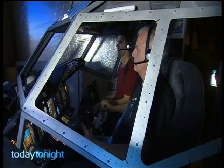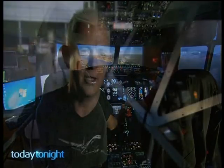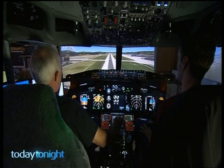The flights may be make-believe. The reason they're flying is very real. In Australia, we're raising funds for the Royal Flying Doctor Service. To date, there's been over $200,000 raised. Every flight is in real time. That's hours and hours behind the controls.